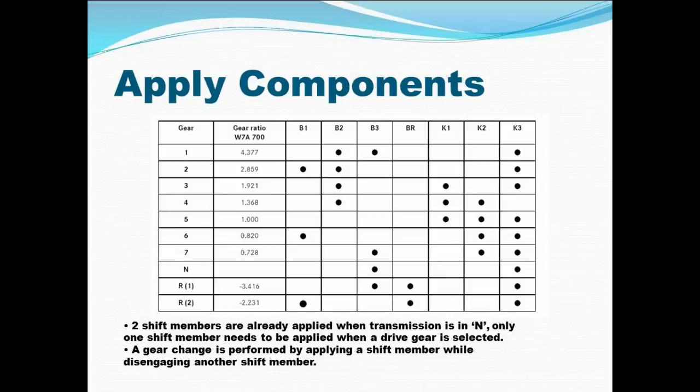The second thing I want to bring your attention to is the reverse position. Notice there are 2 different gear ratios. That's based on what position you put the comfort/sport switch into. That will determine whether you are going to get a 3.41 or a 2.23 ratio for reverse.